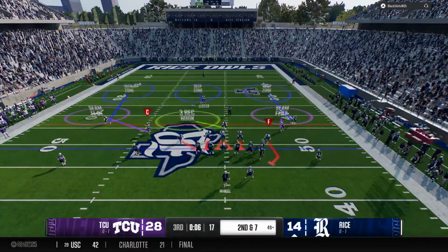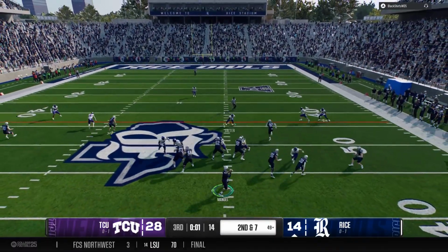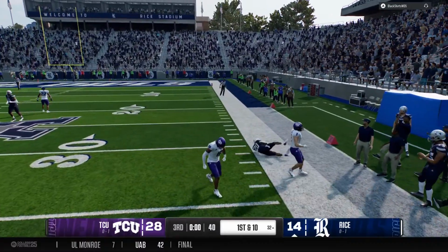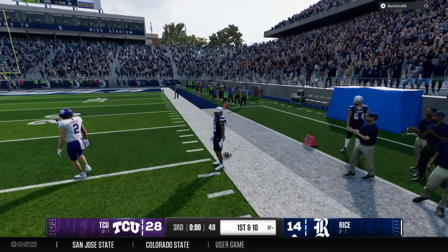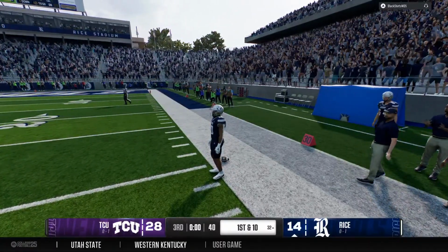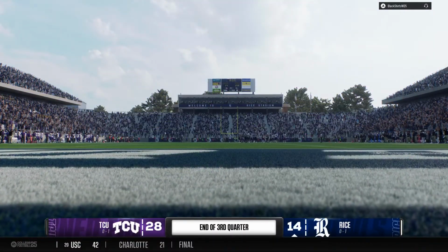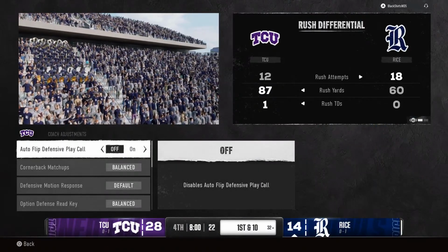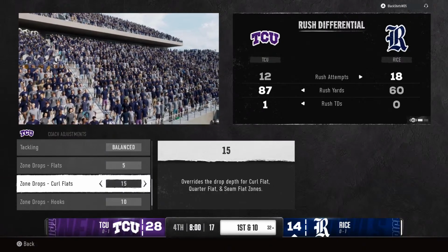Time winding down in the quarter as they come to the line. On 2nd down, looking again to throw. He's got it. They get him on the ground, and that'll be the final play of this 3rd period. That's the end of the 3rd quarter of play. The score, TCU 28, Rice 14.